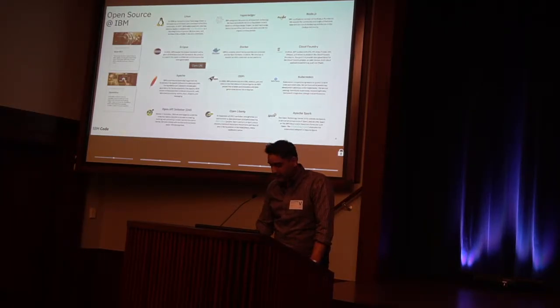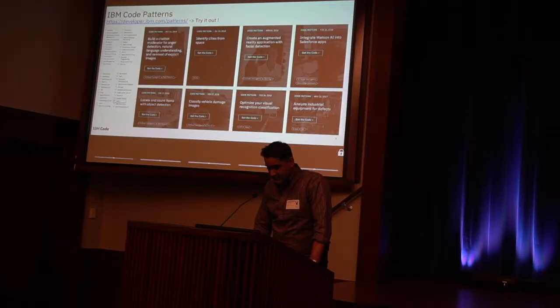So yeah, if you go to the IBM Open Source GitHub page, you should see all of these projects there. It's pretty cool that we have our hands and feet in all these projects and contribute back to open source. But I just wanted to point that out to you guys.